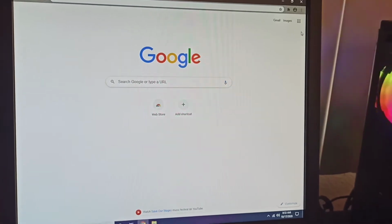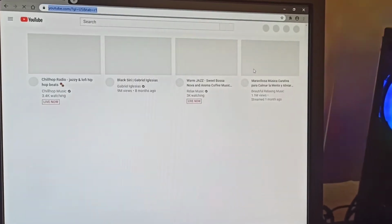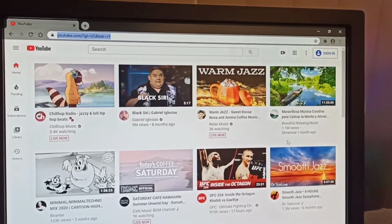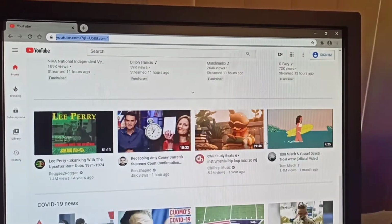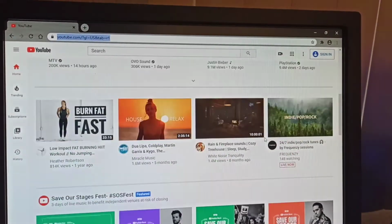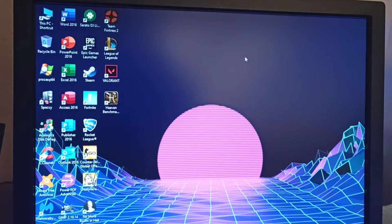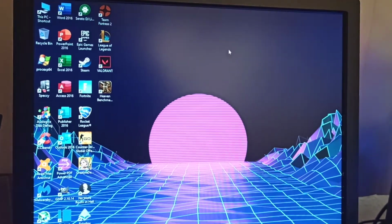Google Chrome is pre-installed and has ad block, so no commercials on any video site. For example, YouTube will have no video commercials. Ready to go, ready to play.